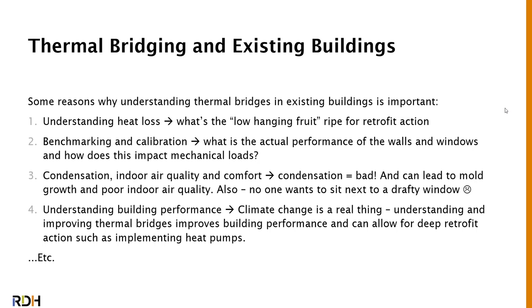The third item is a little less numerical and technical, and more about logistics and implementation: condensation, indoor air quality, and comfort. I think we can all agree condensation is bad. When you have a cold surface on the inside of your building, condensation builds up, which can lead to mold growth, poor indoor air quality, and drafty or uncomfortable walls and windows that you're sitting next to. This is outside of the numbers and the utility bills, but these pieces are also really important with existing buildings, and they are directly attributed to thermal bridging.